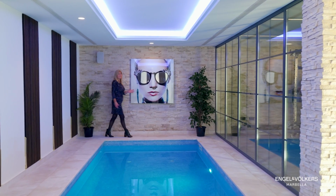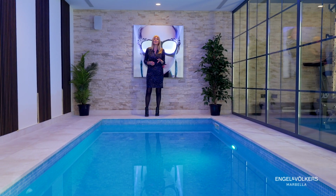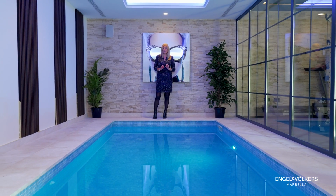In the spa, there is a fully equipped gym, so you can enjoy your workout and then afterwards come in here and enjoy the ultimate relaxing experience the whole year long.